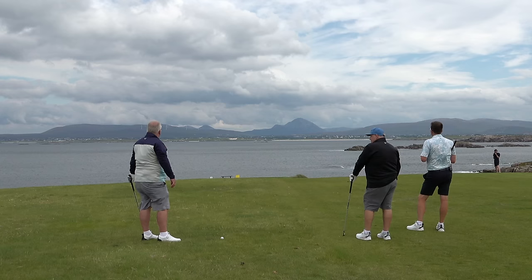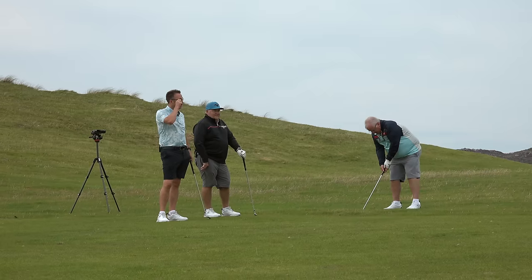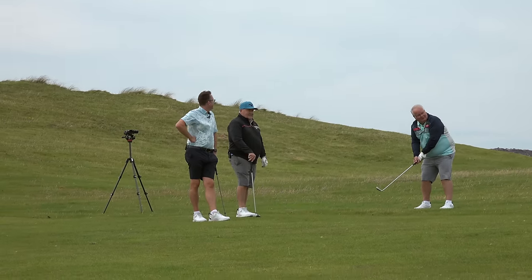Right. Them bull rushes there. That's a good line, isn't it? Good, yes. Well, you've got loft. He's gone to sand wedge. He's gone a bit of loft, haven't you? Yes, he's got sand wedge. Hopefully I've learned by yours.